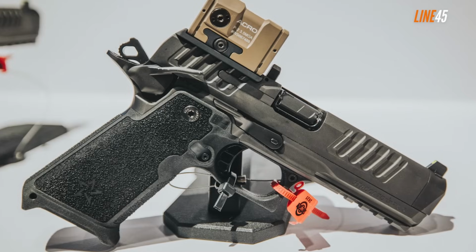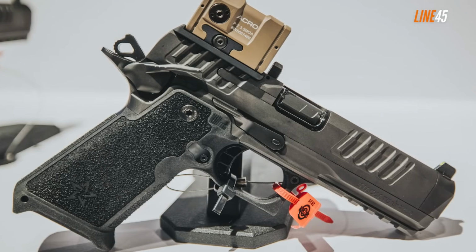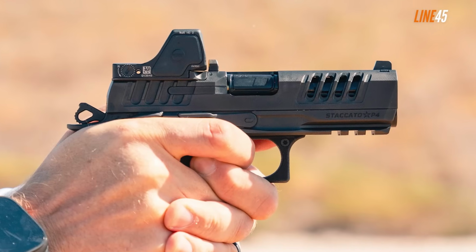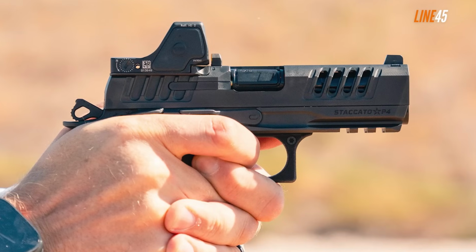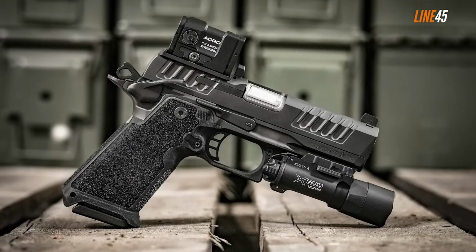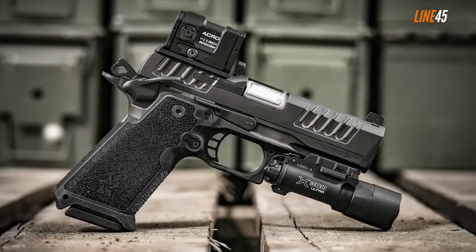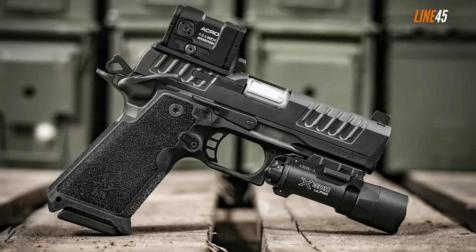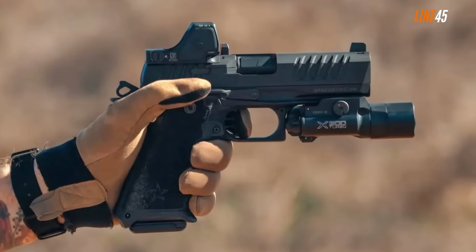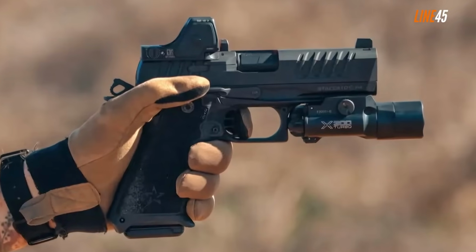Meanwhile, the MSRP starts at $2,499, which sounds steep until you realize you're getting the same DNA Staccato puts into guns trusted by U.S. Marshals, SWAT units, and elite shooters across the country. This isn't a range toy. It's built to survive hard use, maintain precision, and deliver confidence with every press. I've run it through drills, side by side with other high-end pistols, and I can say this confidently: the HDP4 doesn't just improve how you shoot, it kind of resets the standard for what a duty-capable 9mm can be in 2025.